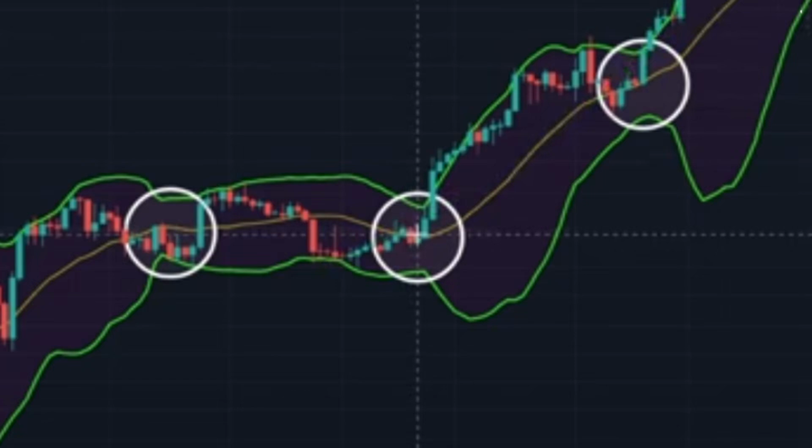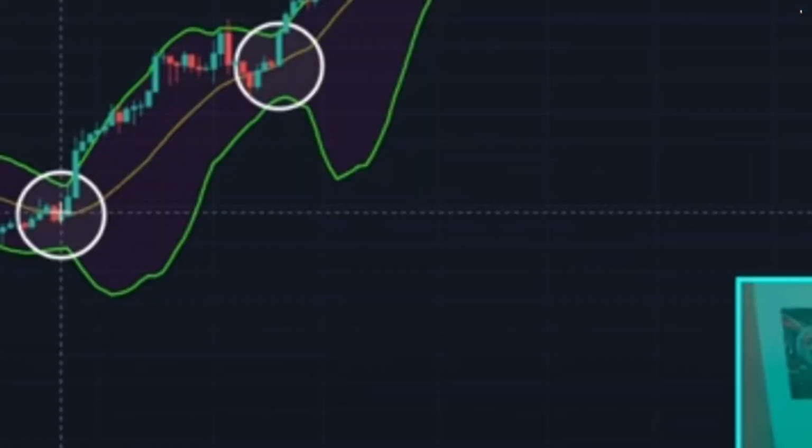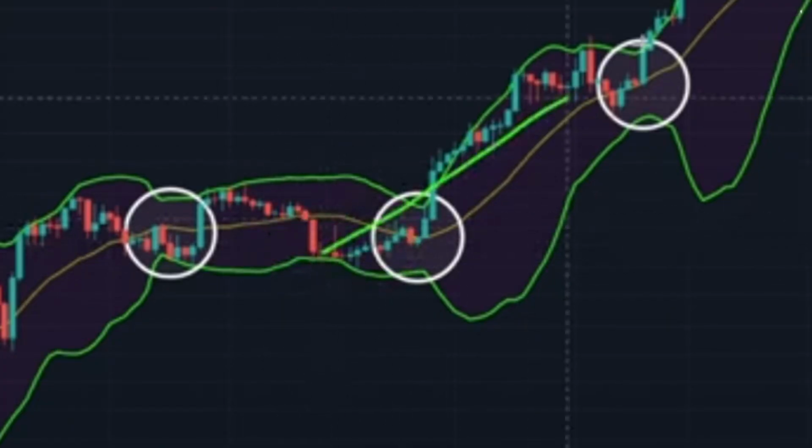And so that is why it is very important to actually wait for confirmation signals rather than just straight away assuming that the bull market's over at the first sign that the bull market could be over. Because once again, if you made that mistake right here, you missed out massively.